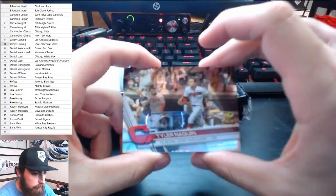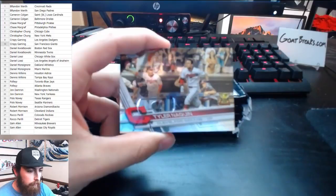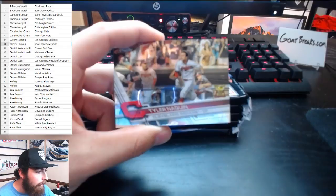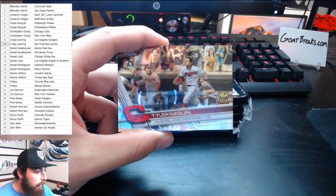Is this focused? I feel like this has autofocus on. Hey, let me get this thing focused in real quick. Sorry, dudes, I should have already done that. Why did it turn autofocus on? Whatever. Here we go. That is perfect right there. Okay, there we go. Now we can see.